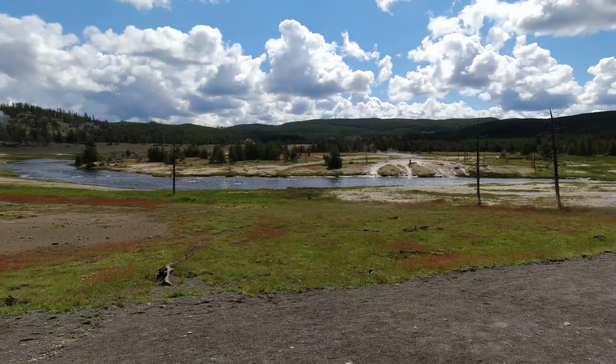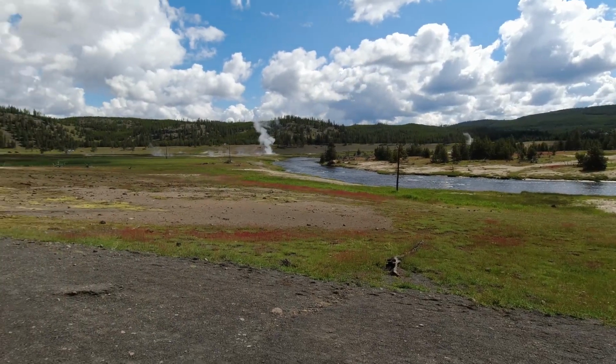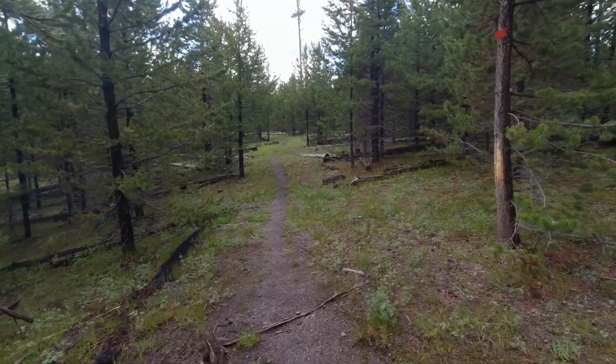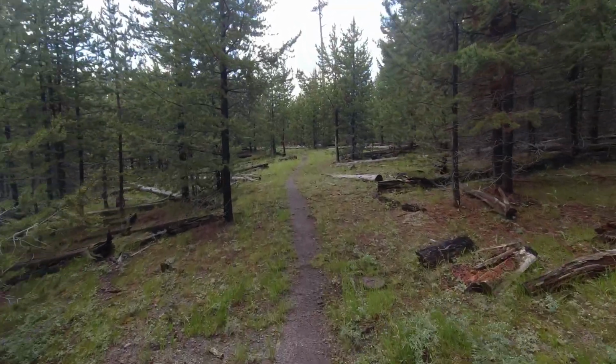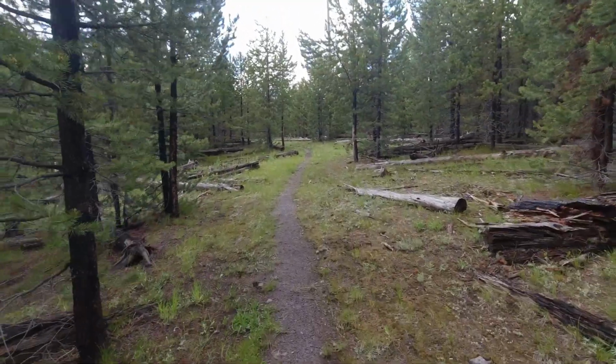One final look around as I leave the Midway Geyser Basin. Fully back in the front country now. Lots of people. I've got one final half-mile through the woods to finish off the stretch of the Firehole Falls trail in between the Midway Geyser parking and the Mallard Creek Trailhead.